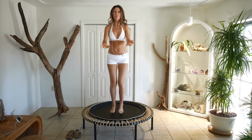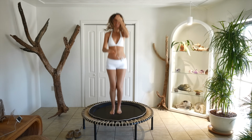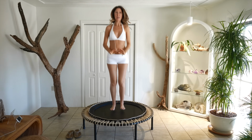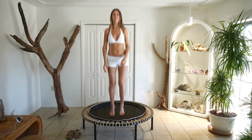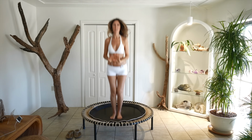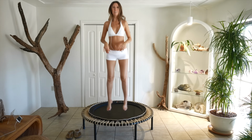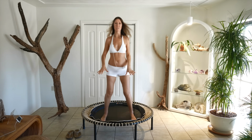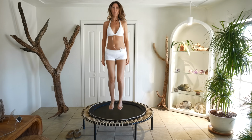Oh, if you want beautiful calves, try this on your rebounder. You want to roll up, strike with your heel, do a little bounce, and you roll up to the ball of your feet. And then you can start going out. When you go out, you're going to strike the ball of the foot. The rest of your heel and foot is up. So you're only hitting the balls of the feet and toes. And you can do that in the center too.